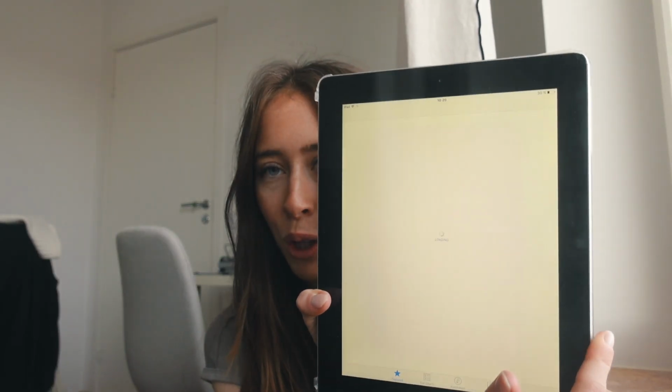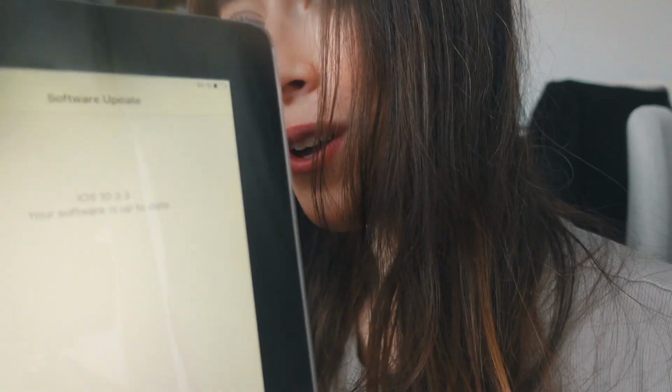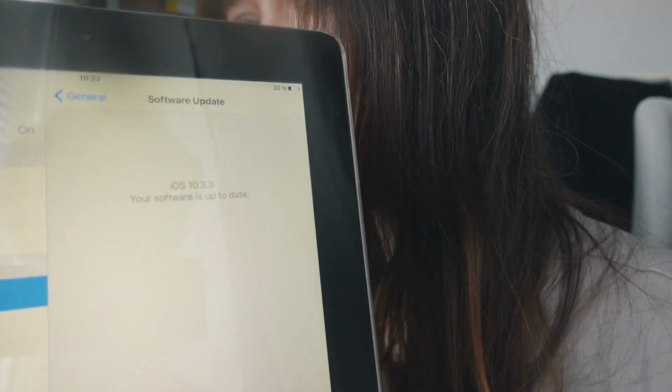You can't even download any apps from the App Store. Every app requires iOS 15 or 13. It says my iPad is up to date with iOS 10.3 and it doesn't seem like you can update this iPad anymore.